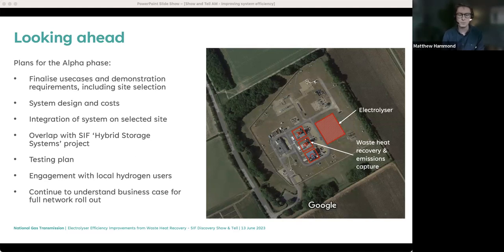Finally, we also need to come up with a testing plan. During the demonstration, we actually need to demonstrate that this system will give us the benefits that we expect to see. Depending on the site selection, there could be local hydrogen users. So within this phase, we've identified a couple of sites which may have hydrogen users who can offtake any surplus hydrogen that we're producing.